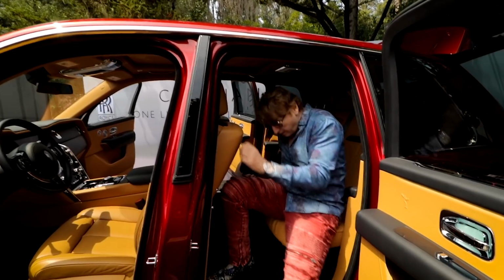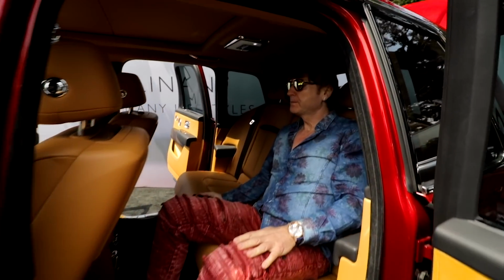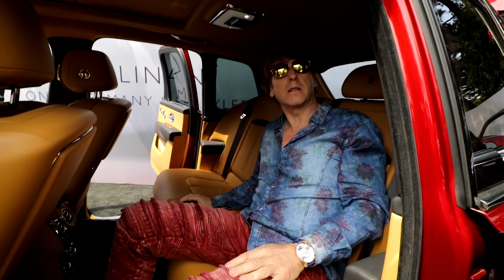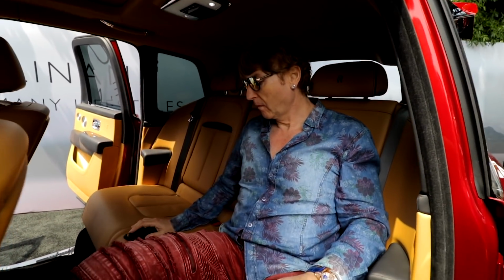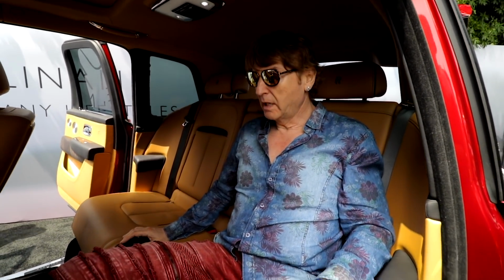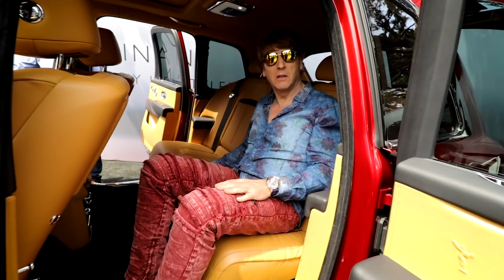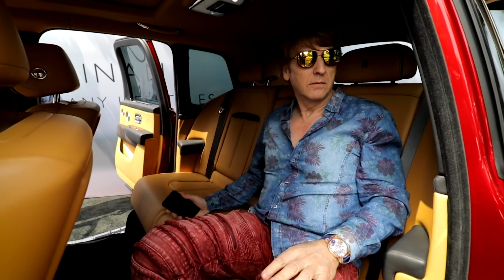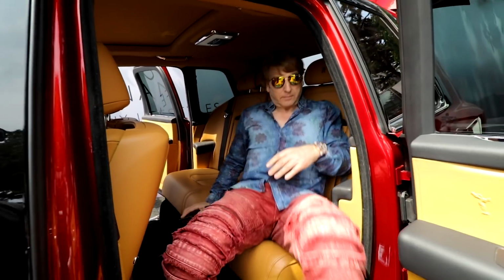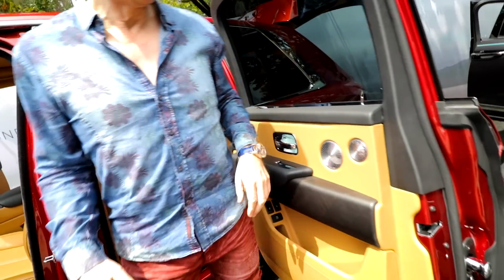Let's sit in the back of it. A lot of room. It feels like a Phantom. It's so nice. Yeah, I didn't have any expectations for it, but it's so nice. Is this the first time you've seen one? No, I saw one at Morning Octane. No, not Morning Octane, at Westlake GT.